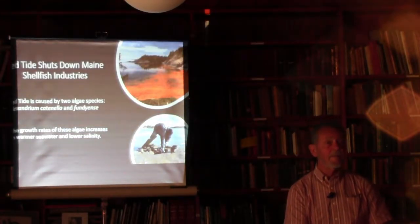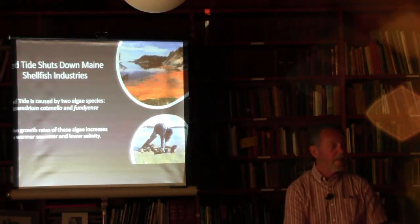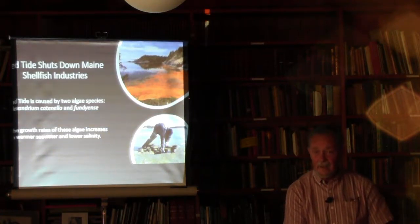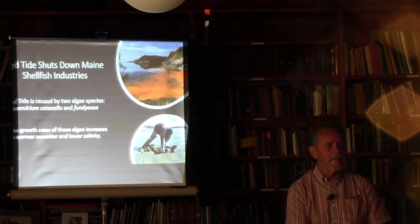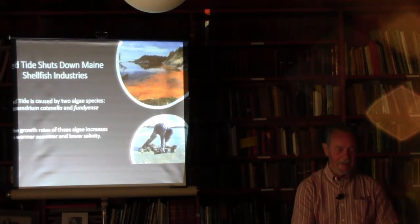That isn't all. Incidents of red tide are increasing because the water is warmer and the water is less saline. Perfect conditions for growing a couple of varieties of dinoflagellates that like those conditions.